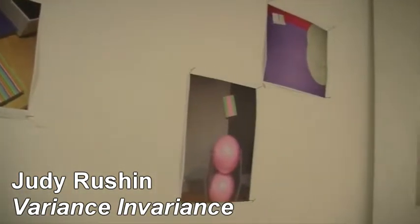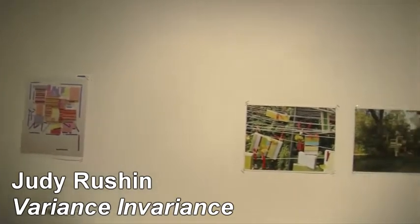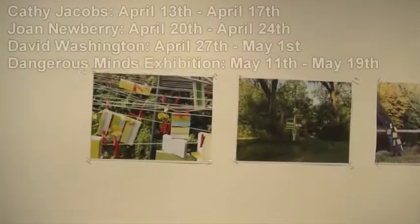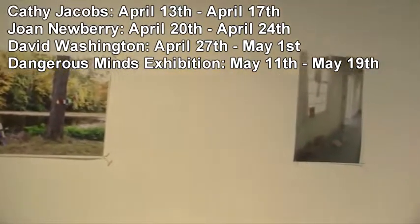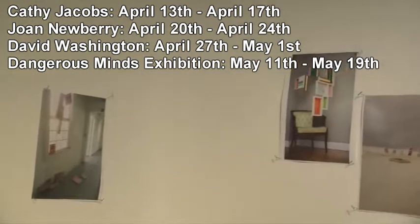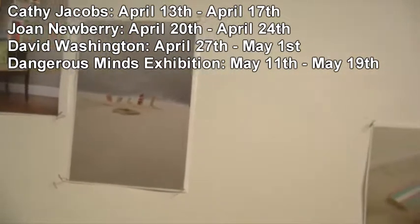The exhibits featured in the various galleries on campus tend to change quite frequently, each focusing on a different theme. Upcoming exhibitions include works from artists Kathy Jacobs, Joan Newberry, and David Washington later this month, and an exhibit called the Dangerous Minds Exhibition will begin in Ford Gallery on May 11th.